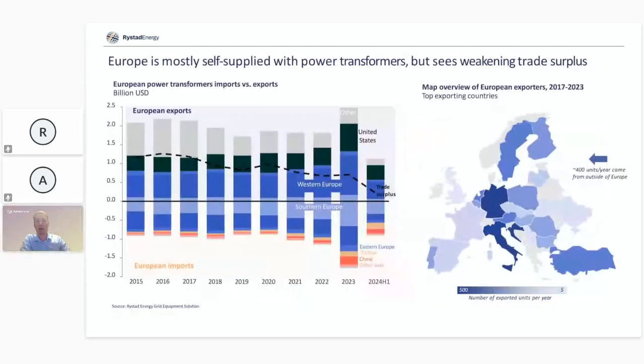And if we look at how this has been trending in the last few years, here is an example looking at the trade flows for Europe. We can see that there's been an increasing reliance on non-European equipment. The imports are here on the lower side of the x-axis, and we can see that in 2023, there was a doubling of non-European transformer imports into Europe.